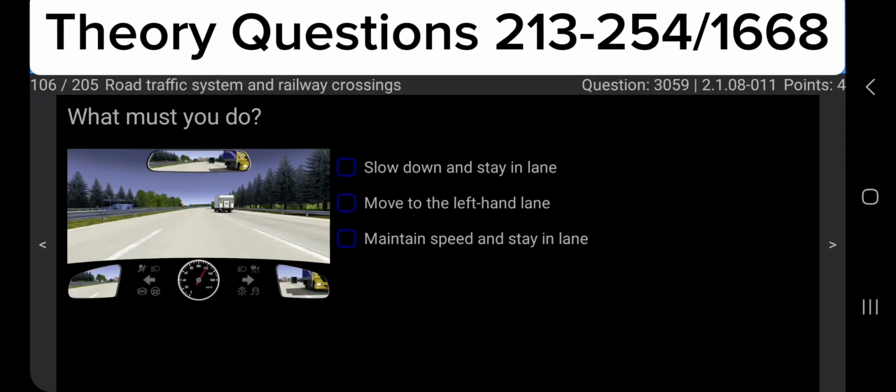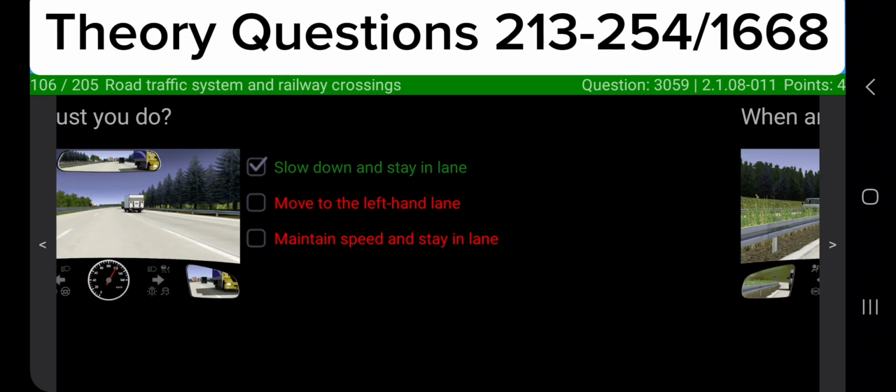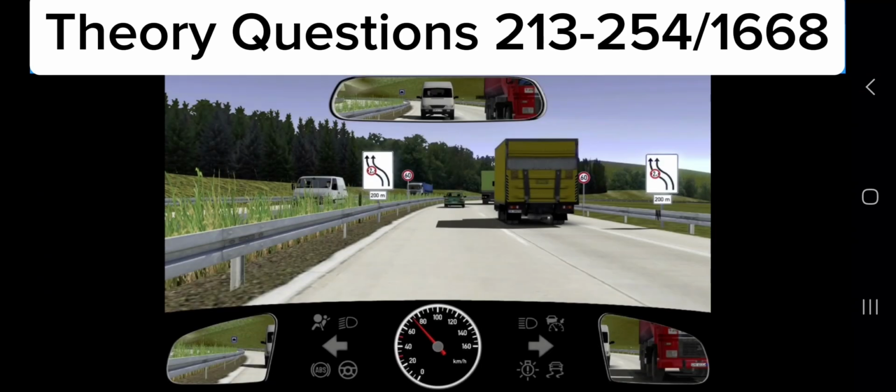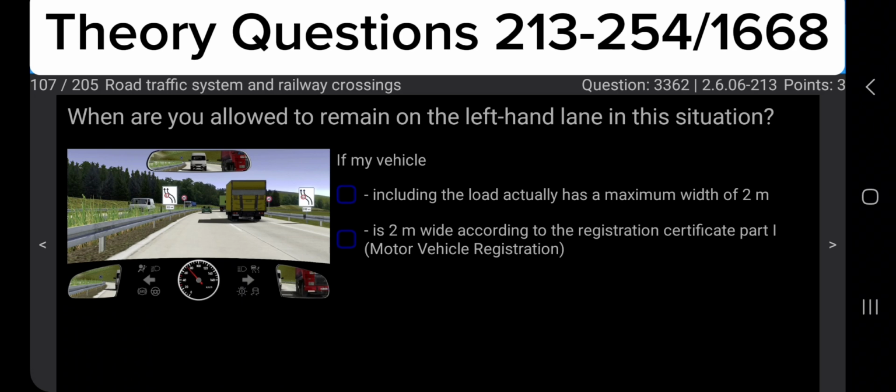Slow down and stay in lane. Move to the left-hand lane. Maintain speed and stay in lane. When are you allowed to remain on the left-hand lane in this situation? If my vehicle, including the load, is 2 meters wide according to the registration certificate Part 1 motor vehicle registration.